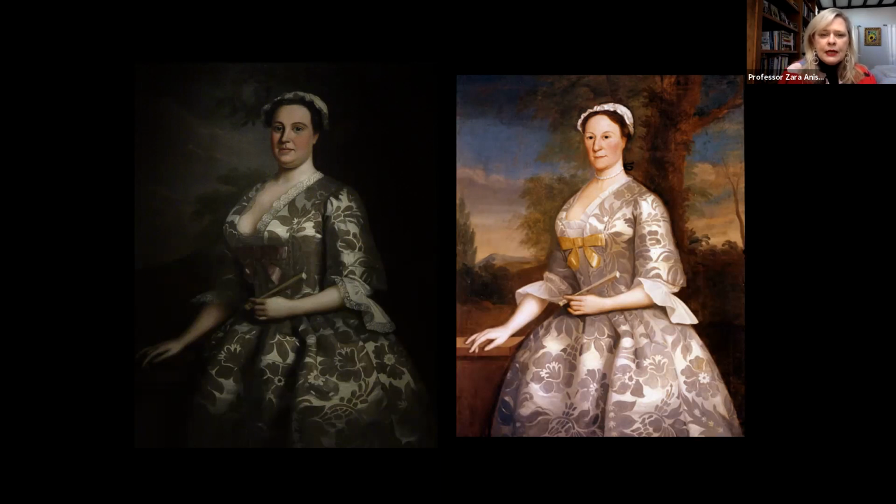But if you look at a portrait that we know is entirely by Robert Feke, one of the few portraits he signed, of the 60 or so that are attributed to him, he only signed about 11. And this is a portrait of Anne Shippen Willing, Philadelphia matron. And you can see here that Feke did not use his wasp-waisted, print-sourced portrait type that he used for the Apthorpe ladies. This is Mrs. Willing in all her busty glory.